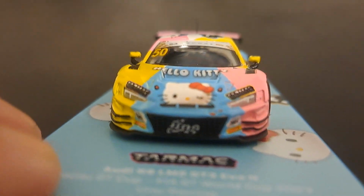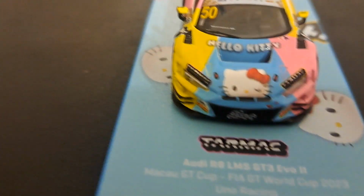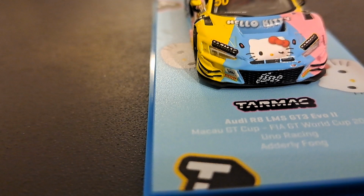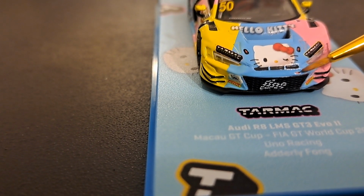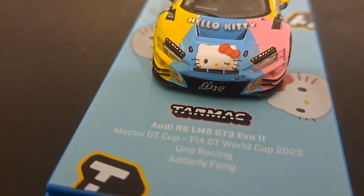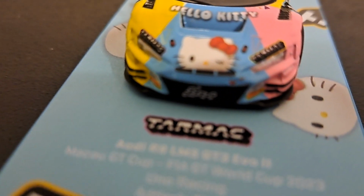You can see dive planes. I was looking to see if there's a tow hook, because sometimes Tarmac cars have them. And yes, this does have an extremely tiny tow hook. And guys, I mean really, really tiny. Hold on just one second. Now, the tow hook is right there. It has got to be the tiniest thing in the world. I can't imagine anybody putting that thing on. I mean, that is ridiculously tiny. But nevertheless, it's really cool.